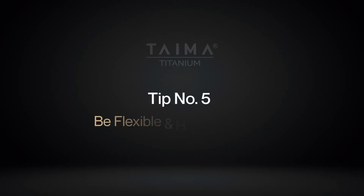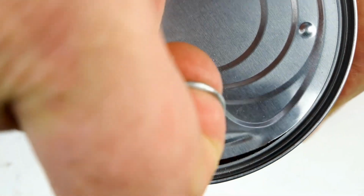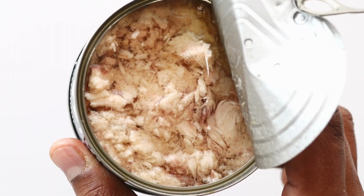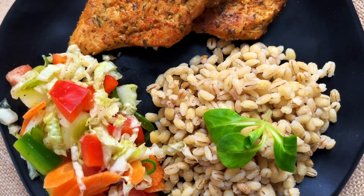Tip number 5. Be flexible and have backups. Why? Because life happens and sometimes your meal prep just doesn't go the way you planned. When that happens, having a few fast emergency staples can really save the day. Keep it simple with quick options like canned beans, tuna, sweet corn, baked beans, or even frozen veggies. In about 10 minutes, you can throw together a meal for yourself or your family without stressing.